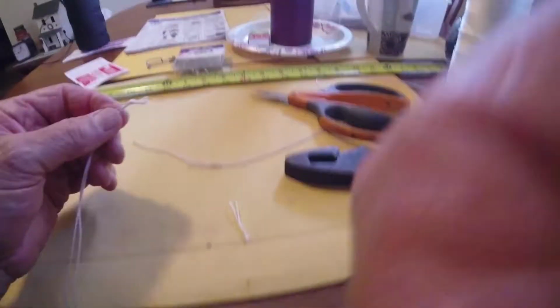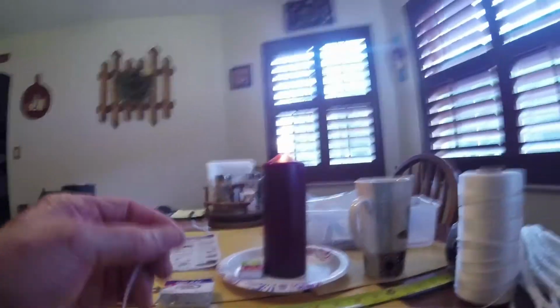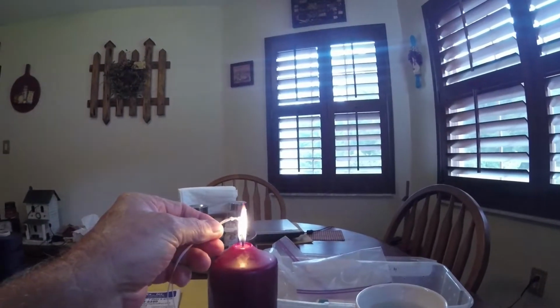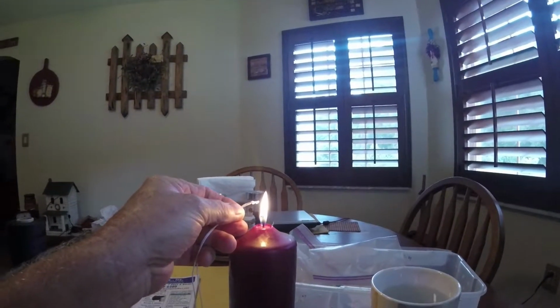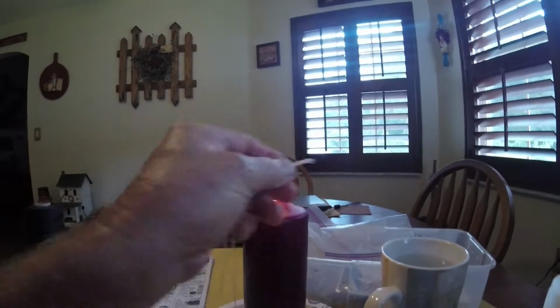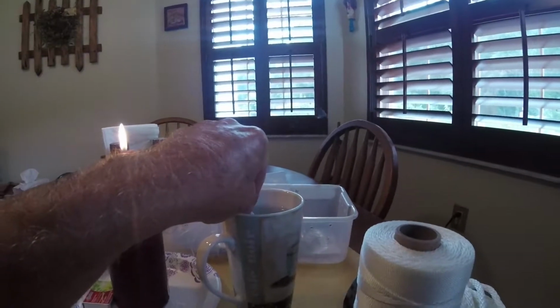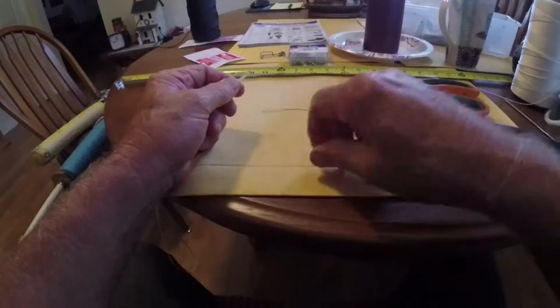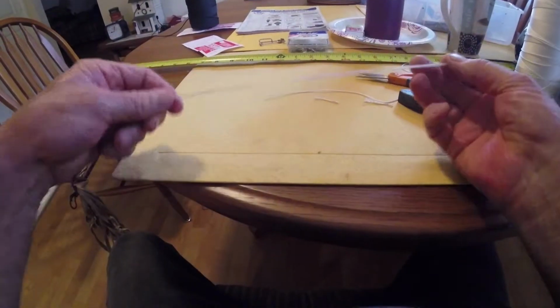Now you're going to come over to your candle. Get a big old Christmas candle like this, and you're going to just melt it carefully down. Watch it. You don't get right into the flame, but get it to where it starts to melt, and then dip it in your coffee cup of water. Done. That knot will not come out of there. That is there forever. Okay? That's all you do on that.